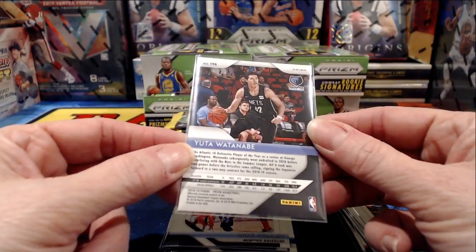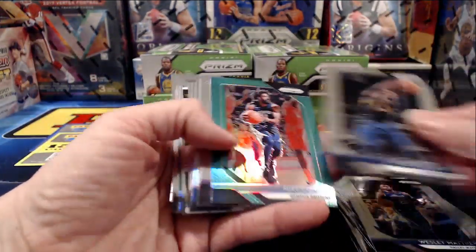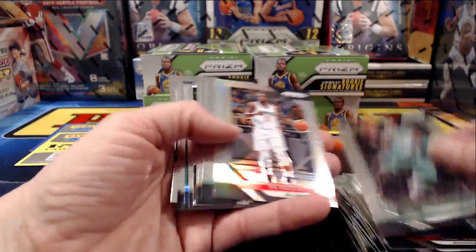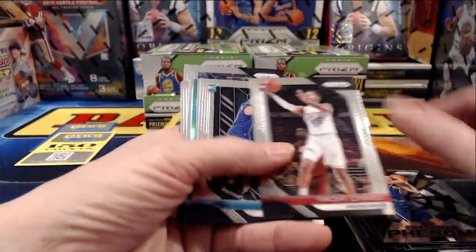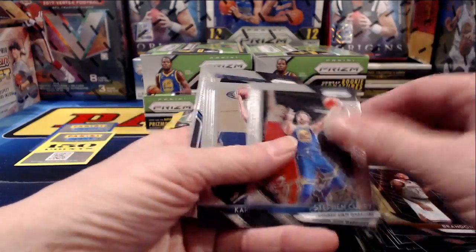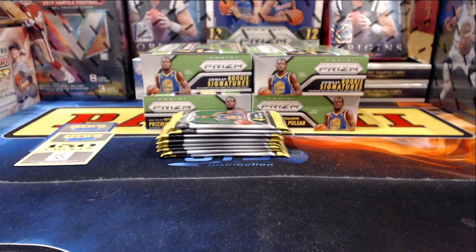Watanabe, Red Wave rookie, Grizzlies. Well, maybe it means we've got another big autograph hit waiting for us. That would be nice. Mike Conley, green, Grizzlies. Patrick Beverly, Clippers. A green Dirk Nowitzki for the Mavericks. And now I have to open some more packs.